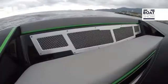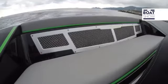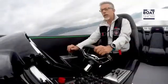Then they have improved the aerodynamics to go even faster and have increased the reach of the air intakes of the engine room so that these engines can breathe thousands of litres.